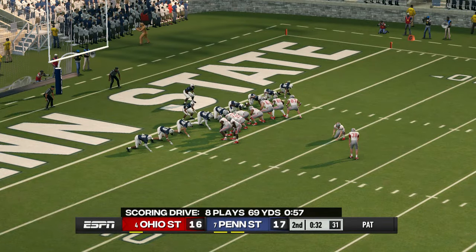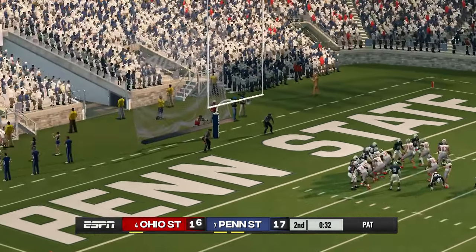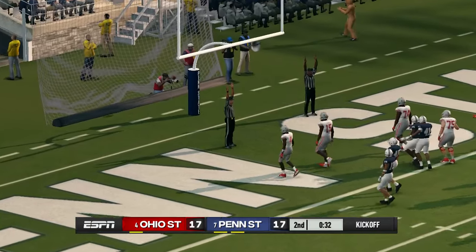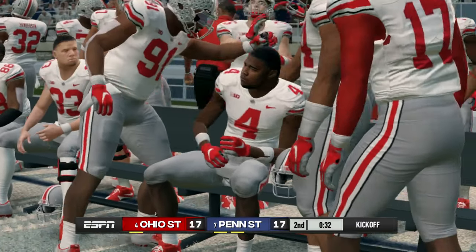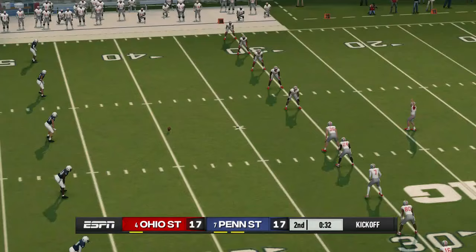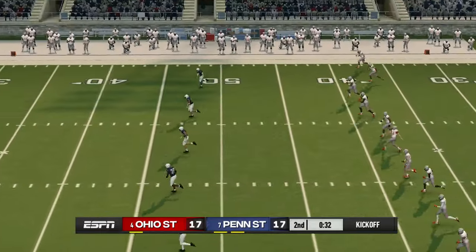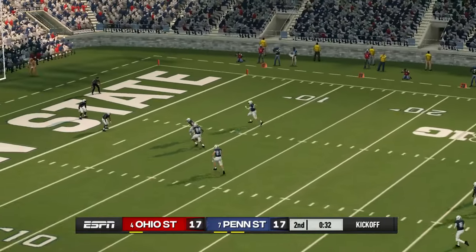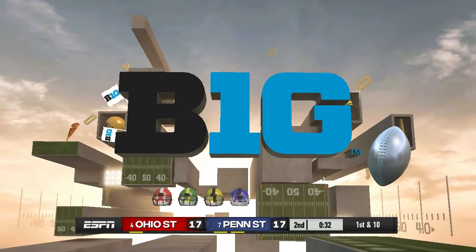They'll line up for the extra point in an attempt to tie the game. And he tacks on the extra point. The kicker looks like he's ready to kick this one off. Nice kick, plenty of distance. And it goes into the end zone, down for a touchback.